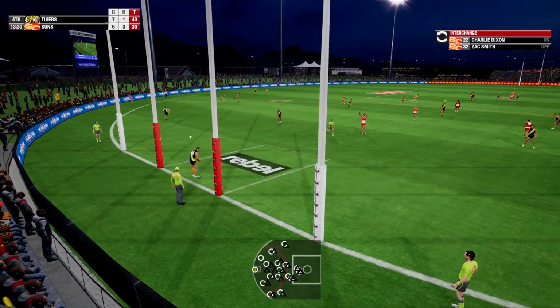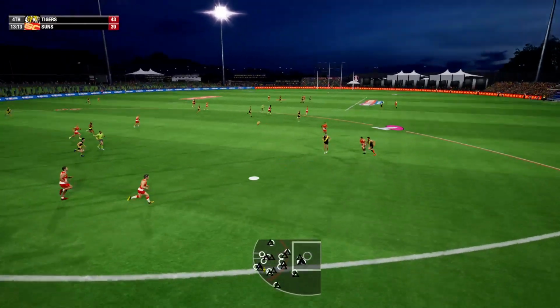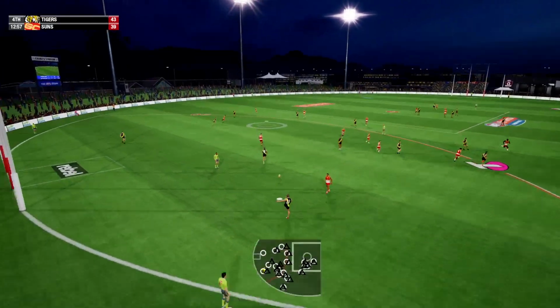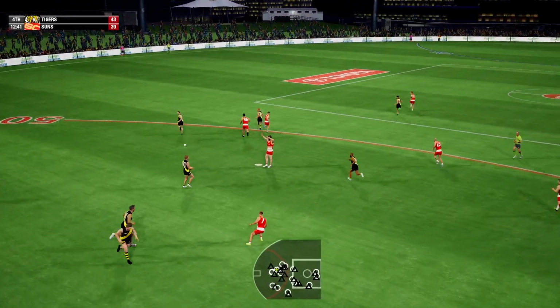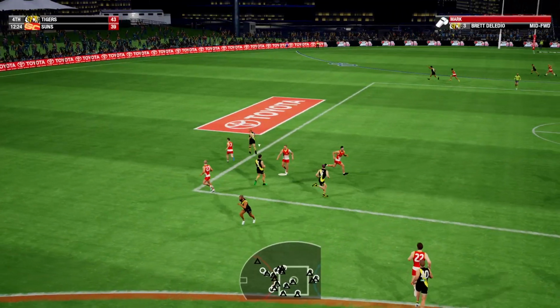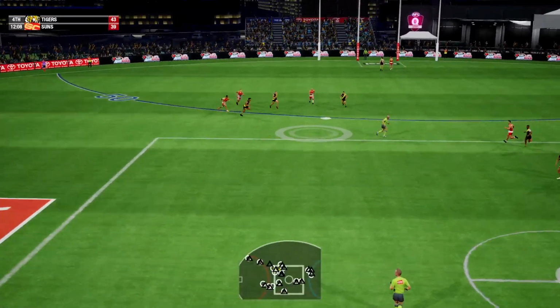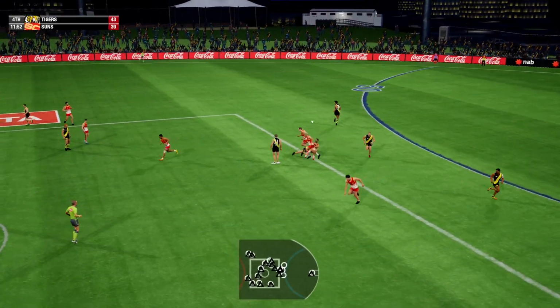Rance looking to bring it back into play. On. A low stabbing kick. Stuck the mitts out there and held on to it. Kicks it long. A strong pack mark. Chose to kick it. Takes it well. Slams it on the boot. The ball spills to Hall.